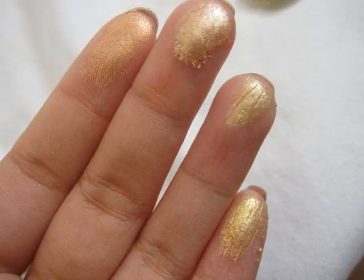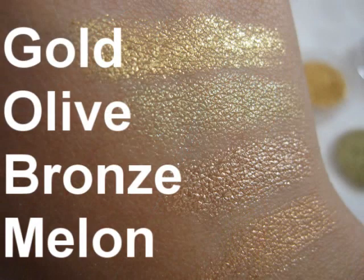Once you swatch them, I'm just gonna take some of this off the plastic. Let me try to swatch it like the lady did, because when the lady swatched it, I was like, wow, awesome. Yeah, she just went like that and then it was more awesome than that. But look how pretty that is.